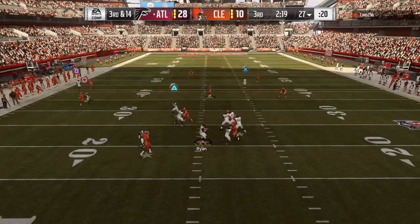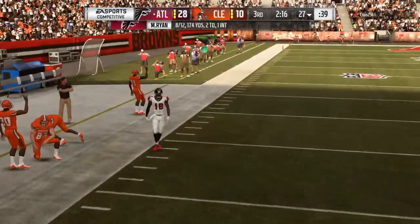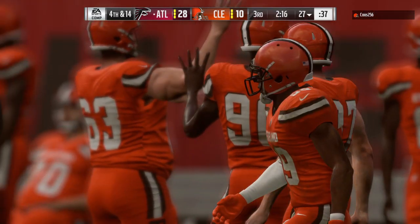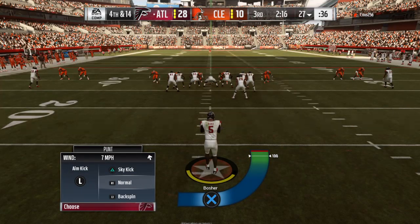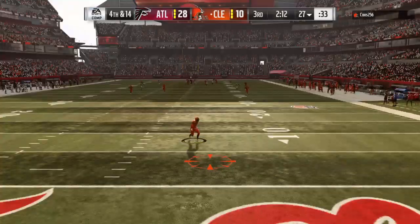Third and long. It's Ryan. That's going to be knocked away and incomplete. Terrence Mitchell right there on the coverage. Certainly looked like they were getting ready to convert there on 3rd down, but what an effort to get his hand on that one, knock it away, and it brings up a 4th down decision.